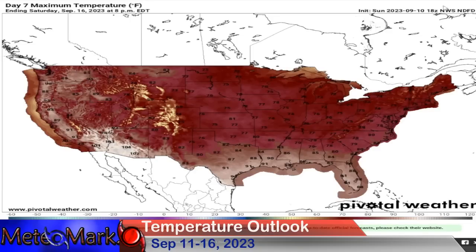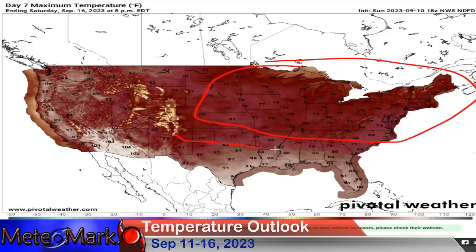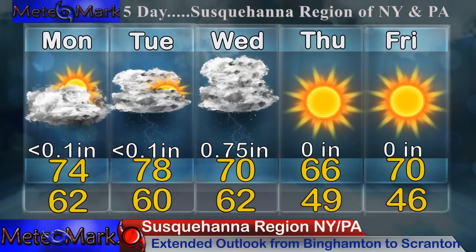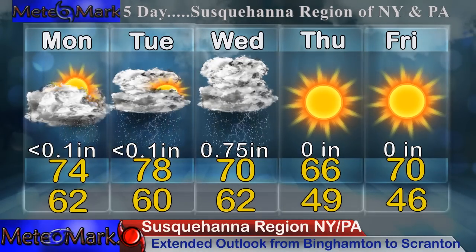And as we get towards Saturday, September 16th, look at this. Beautiful 70s all the way down into North Texas, parts of Georgia, and South Carolina. Extended outlook for hometown viewers, Binghamton to Scranton, Upper Susquehanna River Valley of New York and Pennsylvania. Take a look at this.